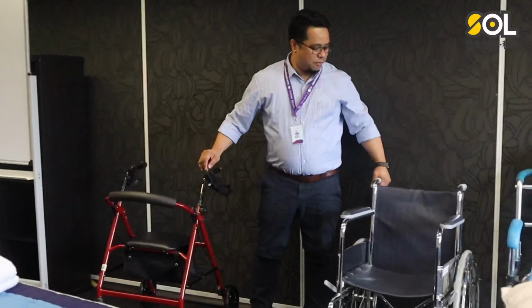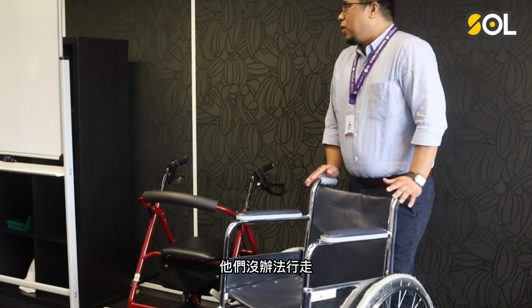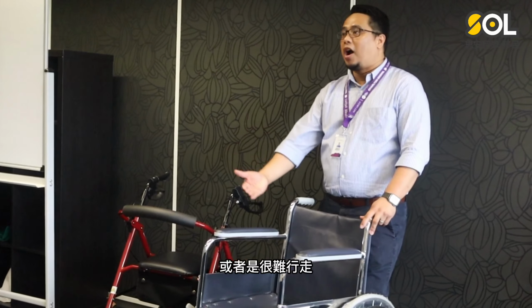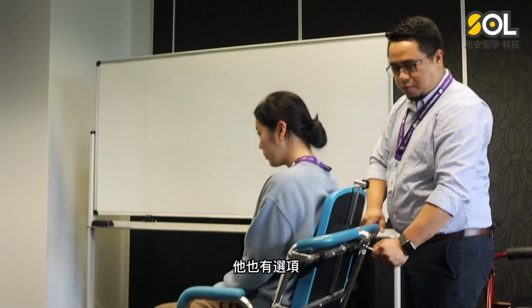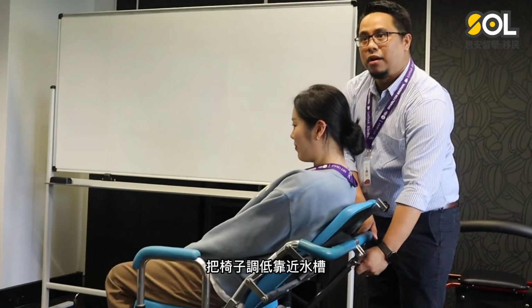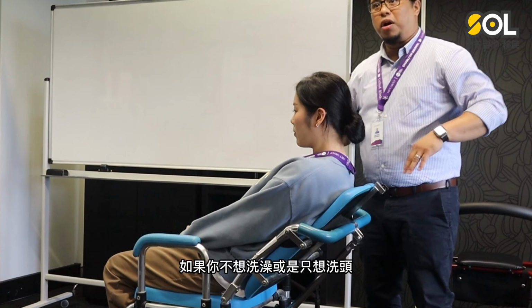And then we have the basic wheelchair. If a client or a resident in the facility can't walk anymore, or is having a hard time walking, or sometimes they would be using this one and start feeling dizzy, or feel like, oh, I'm tired, we need to use the wheelchair. If you want to wash my hair, we also have an option of lowering them down by the sink, and then just say, I don't want to shower, I just want my hair washed.